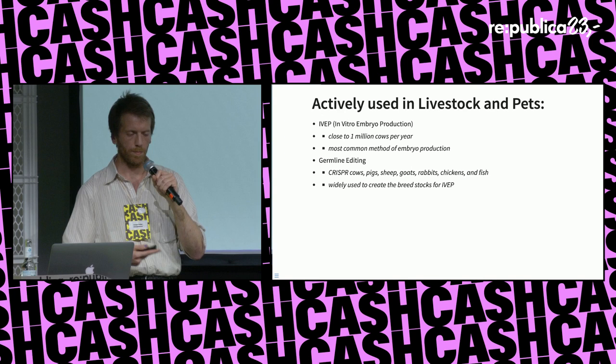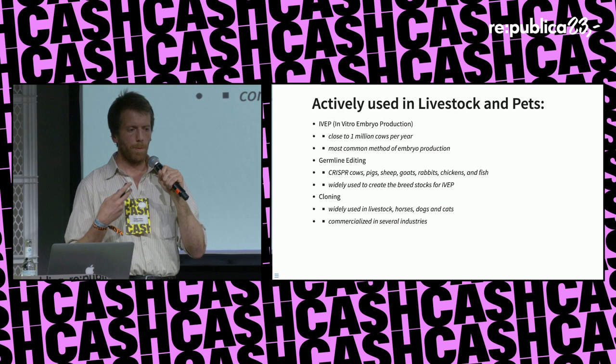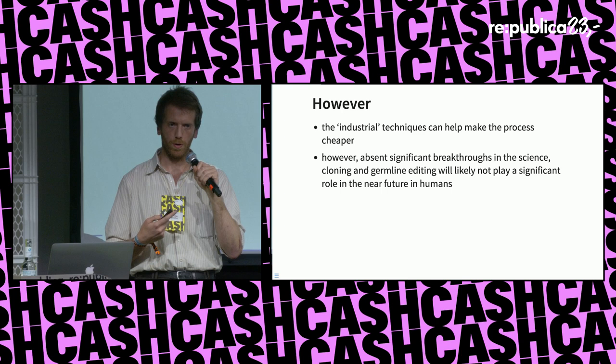And then cloning, widely used in livestock, horses, dogs, and cats, commercialized in several industries. But with cloning and germline editing, even though it is done, and you can, for example, get your dog or your cat cloned for about $50,000, these techniques are still very expensive and not very good. So industrial techniques can help make the process cheaper. But absent significant breakthroughs in the science, cloning and germline editing will likely not play a significant role in the near future in humans. They're just not very good techniques, aside from all of the ethical problems.